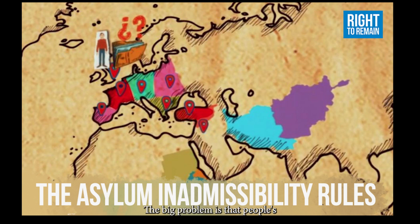The big problem is that people's claims are being held up even further. There's massive delays in the asylum process at the moment. At the time of recording, 16 weeks wait to even register your asylum claim, weeks and weeks and weeks waiting for screening interviews, months, maybe years waiting for an asylum substantive interview, months, maybe over a year for an asylum decision. These rules factor in perhaps another 6-month delay whilst inadmissibility is being considered in your claim. So it really is a damaging aspect of the asylum system, even if most people are able to come out the other end and have their claims considered.